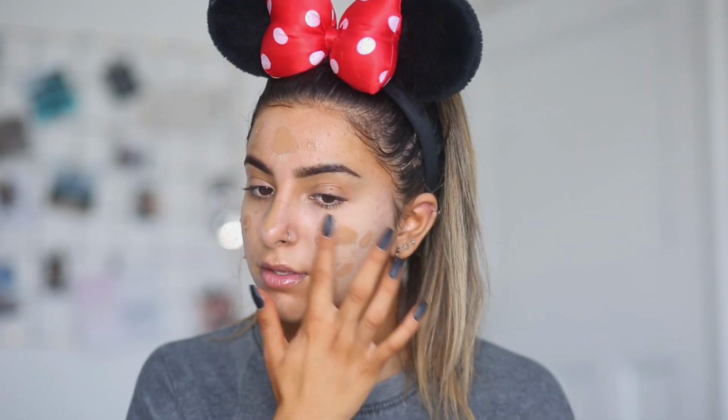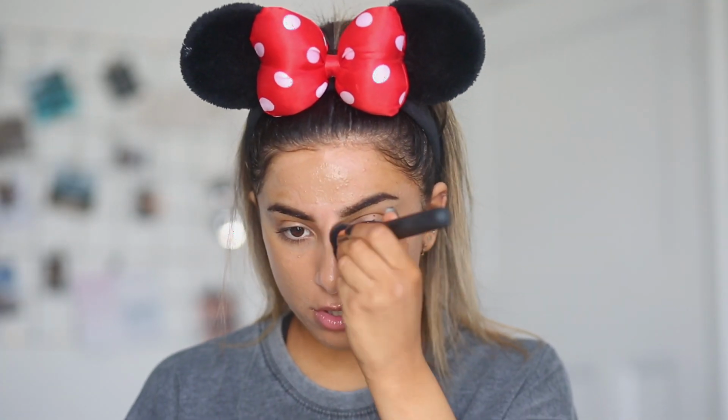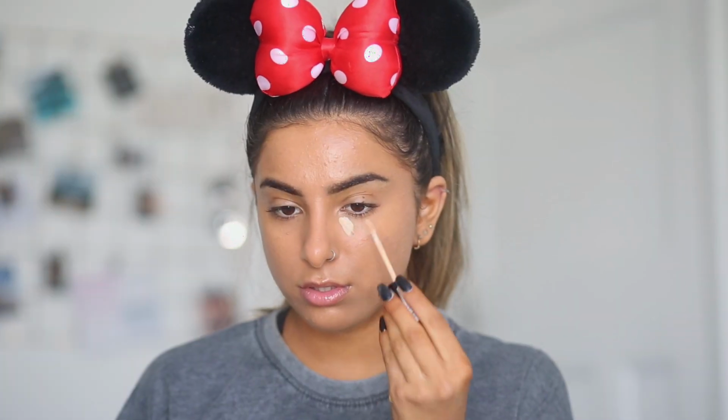The foundation I'm using is the EX1 Invisiwear, which is one of my favorite foundations just because it photographs so beautifully, and because I was going to a wedding I wanted to make sure that my face didn't flash back and it just looked really nice in pictures.